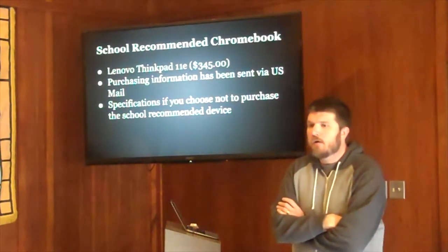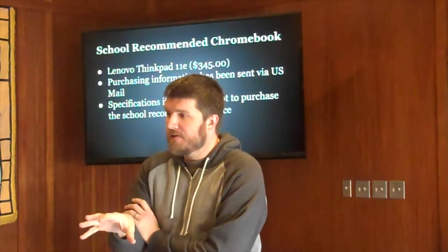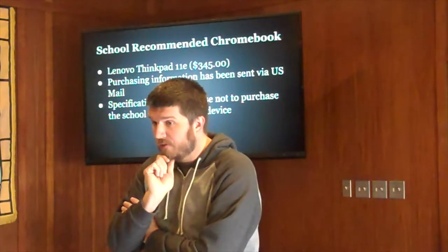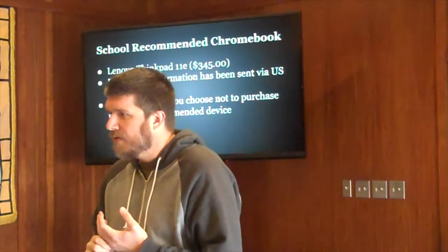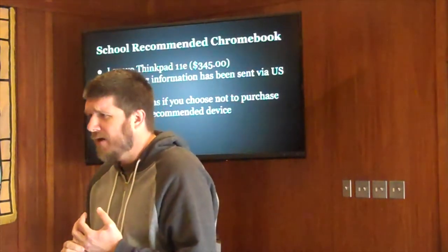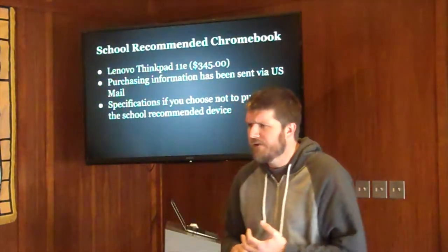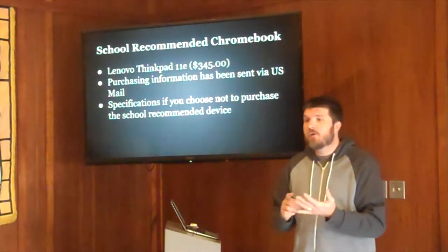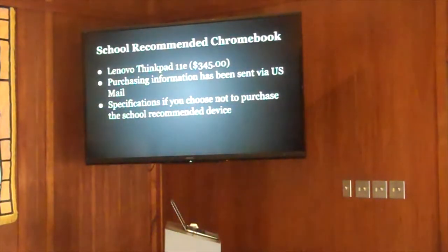Yeah, absolutely. We have been using these this year in the carts that we bought through the annual fund. These are actually devices that students have been using, so that's why there may be smudges on the screens. They're sturdy little machines. They're not military grade. You're not going to be able to take it to Afghanistan or Syria and survive what's there. But we think that they're good enough for the rough and tumble life of a St. Andrews middle schooler.